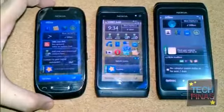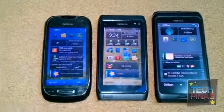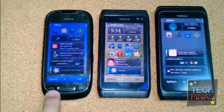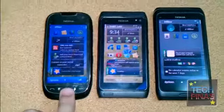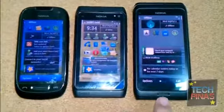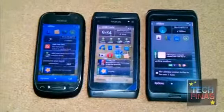Let's start with the front. So in front, Nokia C7 actually has the most hardware buttons with three. So you have the call and the drop keys here. Then you have the main menu button. For N8 you have the main menu button. Then the E7 you have also the main menu button.